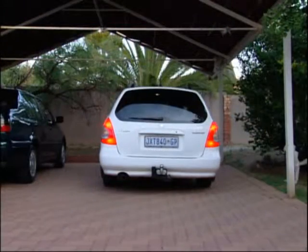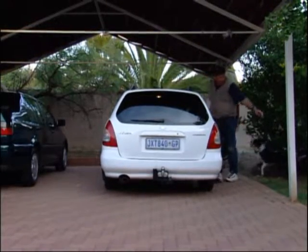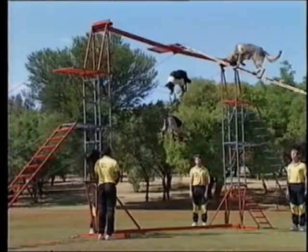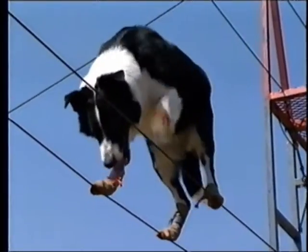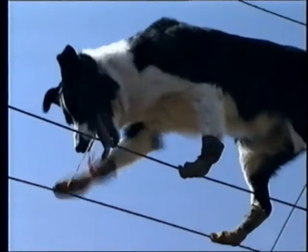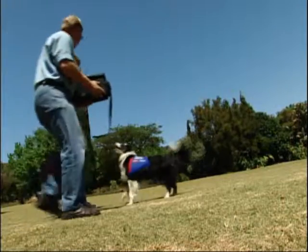Tilly began living with Kim when she was 12 weeks old. She was a good bet for police work. Her father was a narcotics dog, and her mother was a high wire specialist in the police dog display group. This remarkable dog was one of the many trained by Kim. Okay, 4 cats. Okay, good.